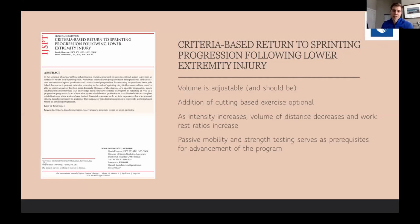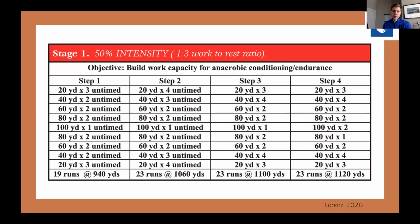And we'll discuss how I think that's basically allowing individuals to progress back to their prior level of intensity. Passive mobility and strength tests also serve as a prerequisite throughout the program. And so this is the first stage here. It occurs at 50% of intensity, and this is just a verbal cueing that you give the athlete. I want you to run at 50% of your speed. And as I mentioned here, it's specific to these work-to-rest ratios.